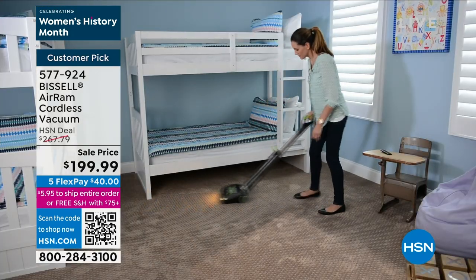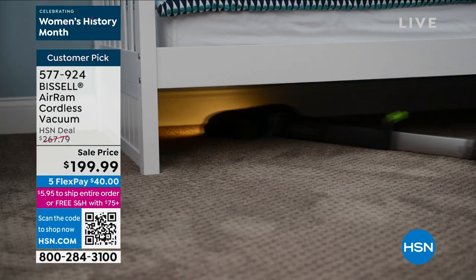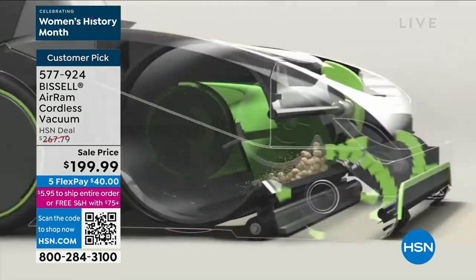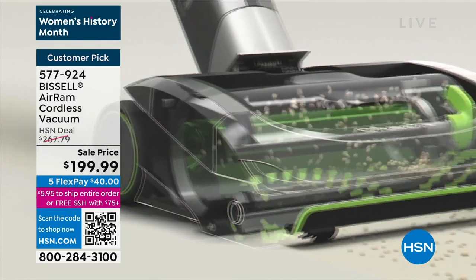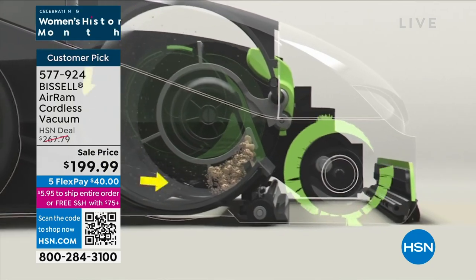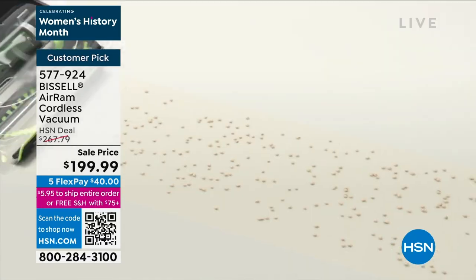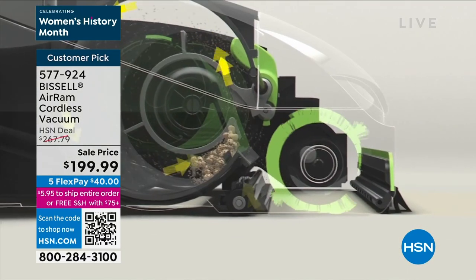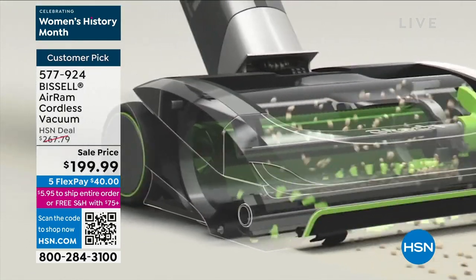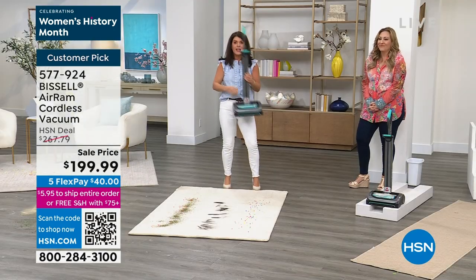And again, I want to just show underneath the hood. We have some great animation on how the Air Ram works, because it is all about flexibility and ease, but it's that compression. This is going to hold more than those big heavy canisters. You're going to get the tangle-free brush roll, the suction squeegee, and it's cordless. I can't say this enough. I don't have a phone that attaches to the wall anymore. Everything's going cordless, smart technology. Get it home now while we have it, and you get to pick a color. Every single one of my girlfriends has this vacuum and they love it.